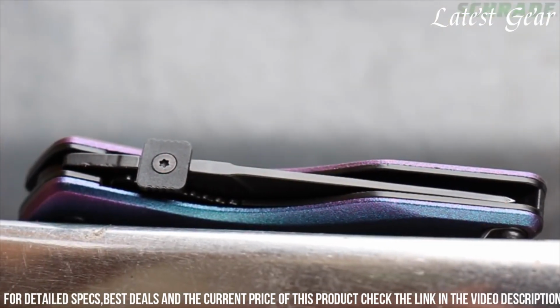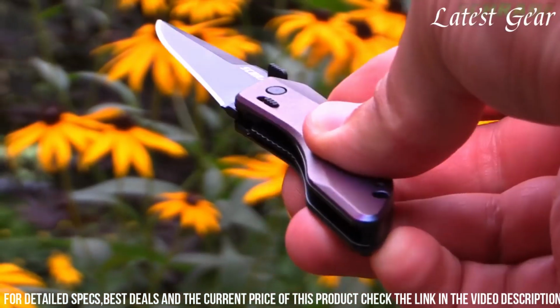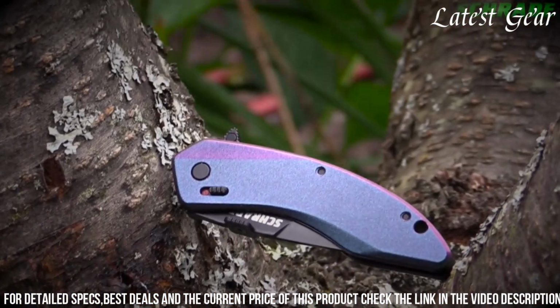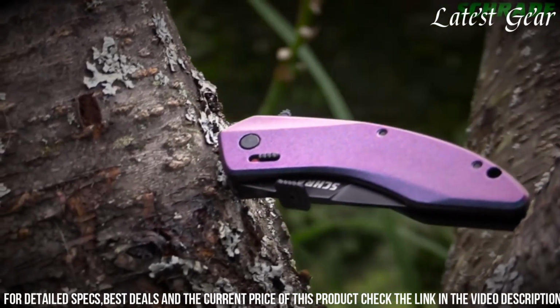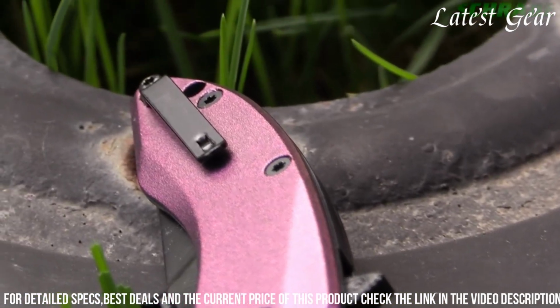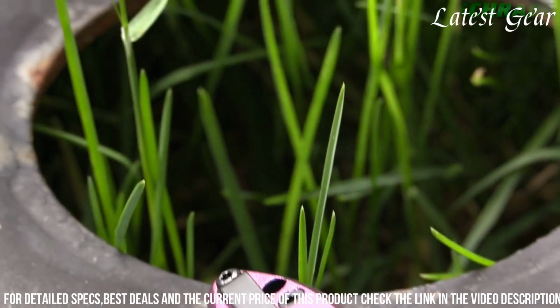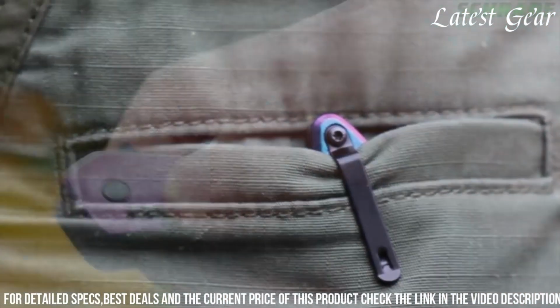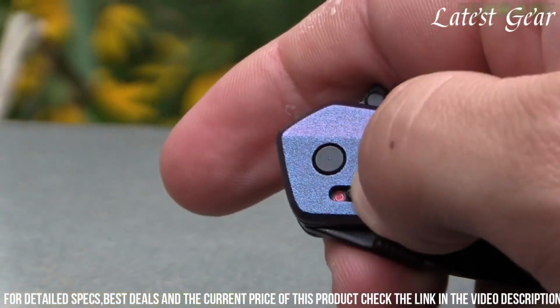The textured G10 handle offers a comfortable and secure grip, enhancing precision and control. Compact yet robust, this pocket knife with its pocket clip allows for convenient carry, making it an excellent choice for everyday use or as a backup tool for outdoor adventures, catering to individuals seeking a compact and dependable EDC knife.